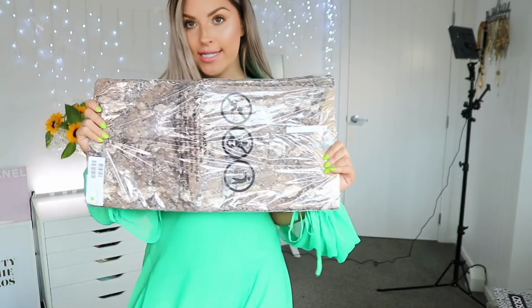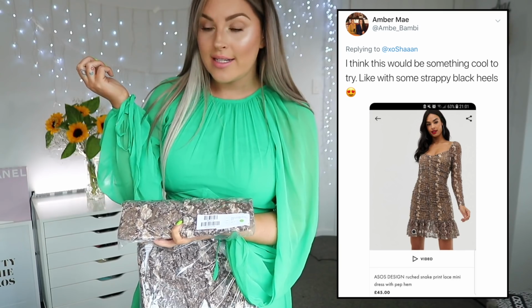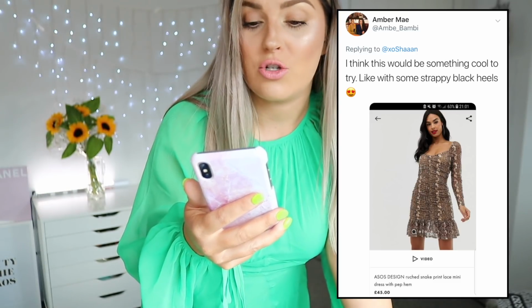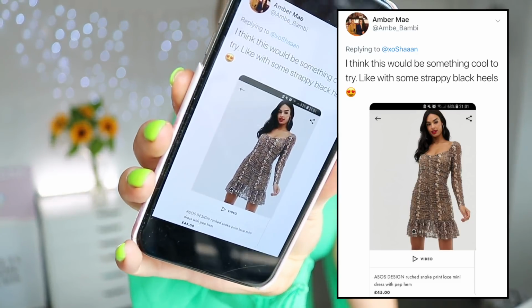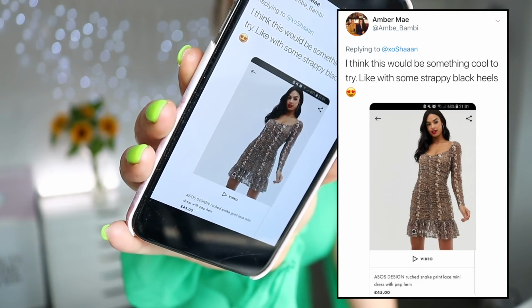Next up, we have snake skin, which I'm kind of excited about. ASOS Design ruched snake print lace mini dress in a UK size 12. Amber sent me this, £45, and she said, I think this would be something cool to try, with some strappy black heels. I totally agree. I think it looks so cute on the model. But once again, it's going to be that classic situation of, is it going to look like that on me or nah? I'm definitely not that body type whatsoever.